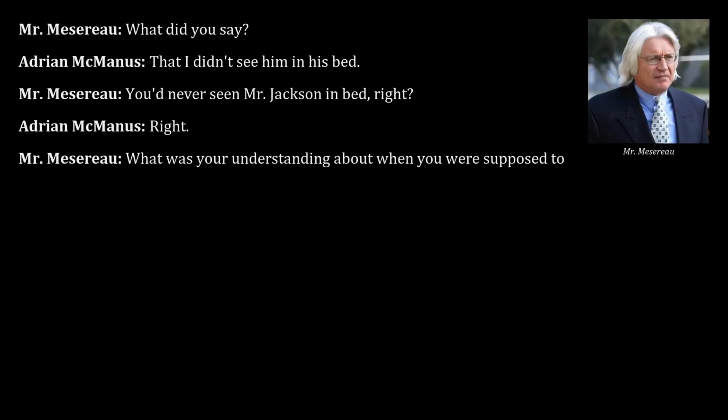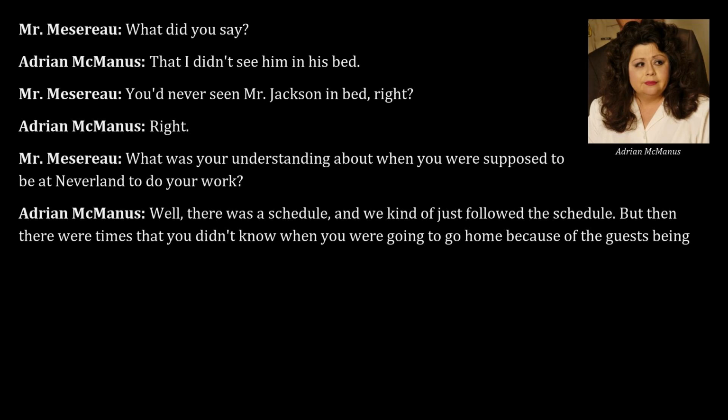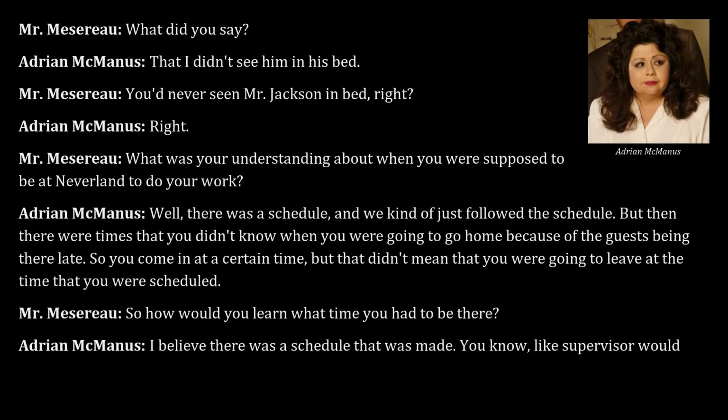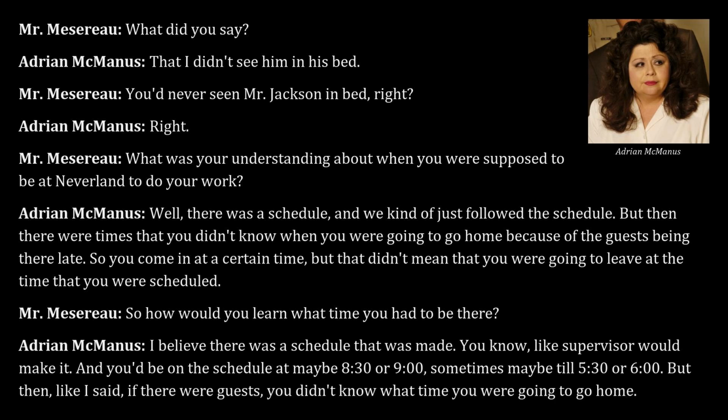You'd never seen Mr. Jackson in bed, right? Right. What was your understanding about when you were supposed to be at Neverland to do your work? Well, there was a schedule, and we kind of just followed the schedule. But then there were times that you didn't know when you were going to go home because of the guests being there late. So you come in at a certain time, but that didn't mean that you were going to leave at the time that you were scheduled. So how would you learn what time you had to be there? I believe there was a schedule that was made. You know, like supervisor would make it. And you'd be on the schedule at maybe 8:30 or 9 o'clock. Sometimes maybe till 5:30 or 6 o'clock. But then, like I said, if there were guests, you didn't know what time you were going to go home.